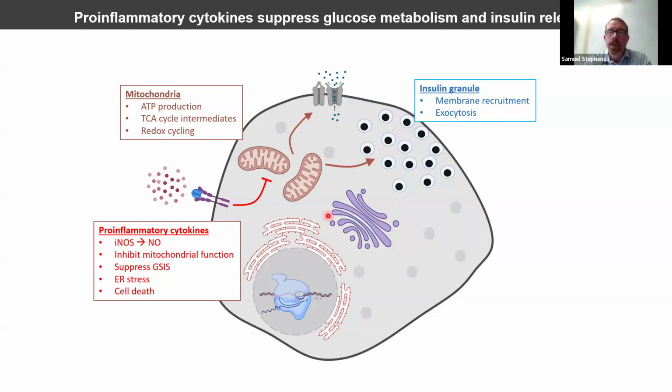Nitric oxide has a whole host of different things it can do in the cell. In the beta cell, one of those is to suppress mitochondrial function, and this has a direct effect to block insulin release. We know that cytokines can also cause versions of ER stress, and at least long-term or in high doses can lead to apoptosis. There are many other actions in the beta cell that the cytokines have been attributed. But there's an area we were interested in largely because of what my lab studied.